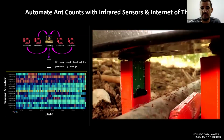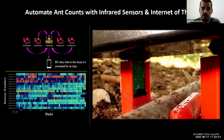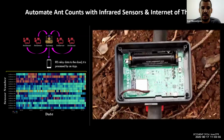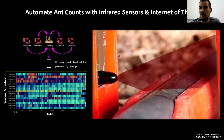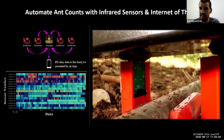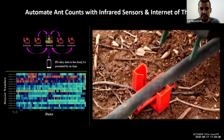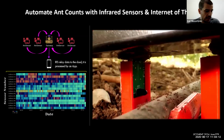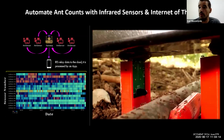And we have developed this app that you can see on the left portion of the slide. Each of these rows represents a single sensor, and each of these fields represents a 5-minute count of ants every hour. So they can provide the exact numbers of ants passing these lines every single 5 minutes, every hour, every day, every week, and throughout the whole year. Which is what we want to see, right?